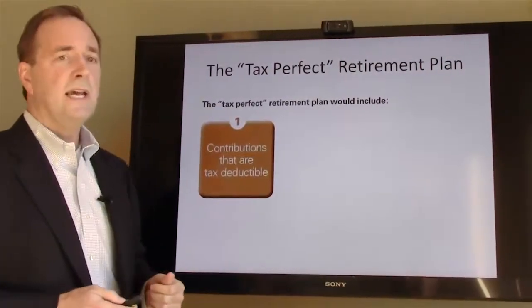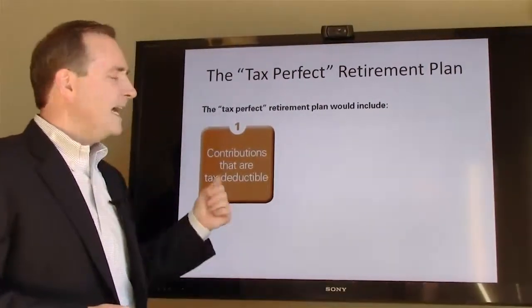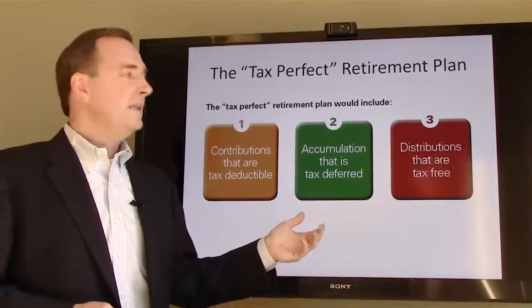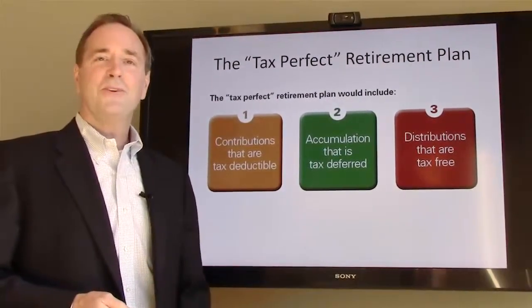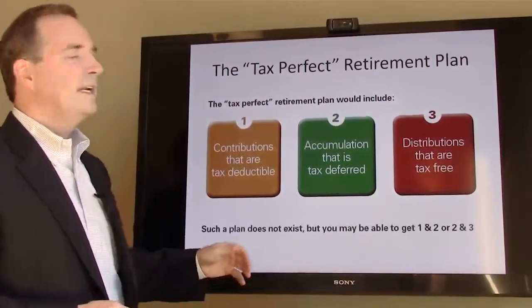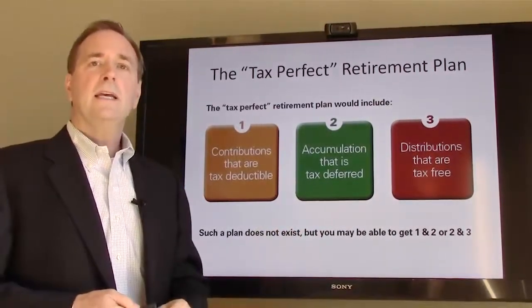As we all understand, any perfect retirement plan would be, of course, tax-deductible contributions to the plan, tax-deferred accumulation into the plan while it's growing, and then tax-free distributions at the end. In a perfect world for the consumers, they'd love to have all three. In the real world, they can't. We know that really all that's provided is one or two of the three buckets, and the client gets to choose.